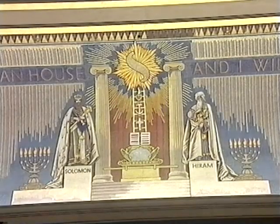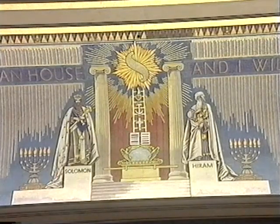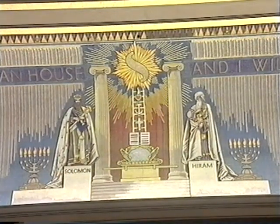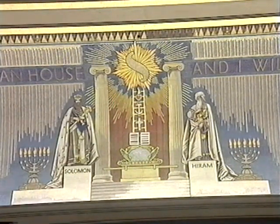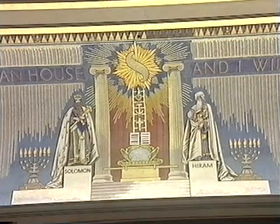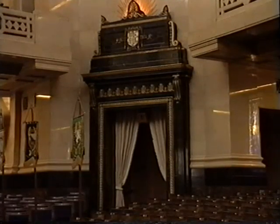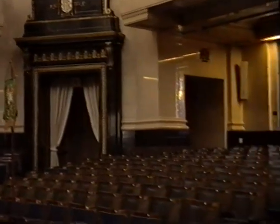On the east side are Solomon and Hiram, king of Tyre. Between them is the Ark of the Covenant with the volume of the sacred law. The symbols on Jacob's ladder are faith, hope, and charity, climbing to the sacred symbol represented by the Hebrew figure Yod. This entrance is surrounded by Alps jade, one of the hardest marbles known.